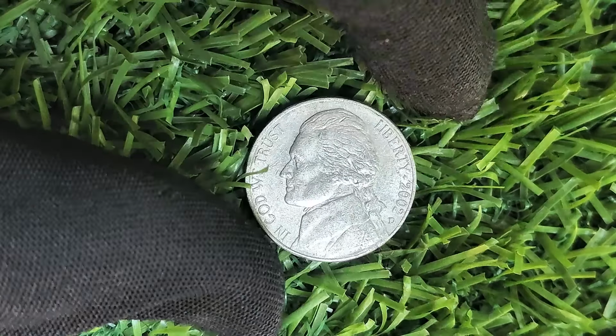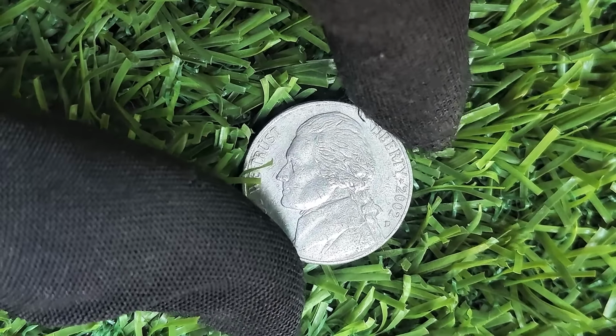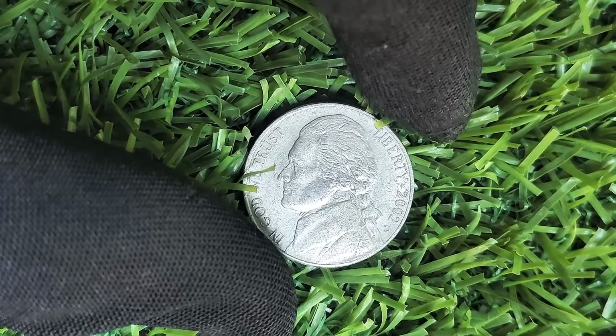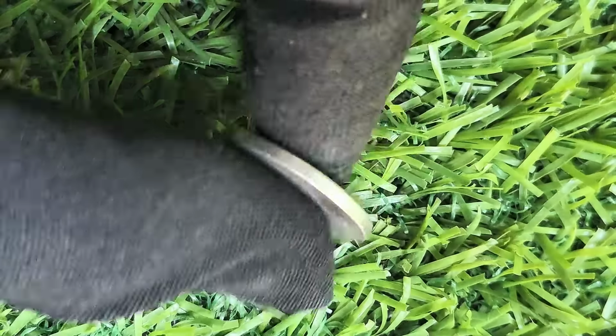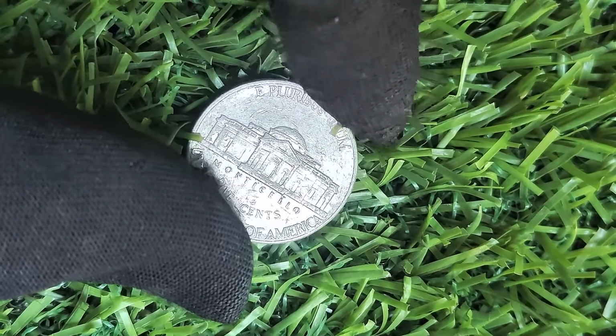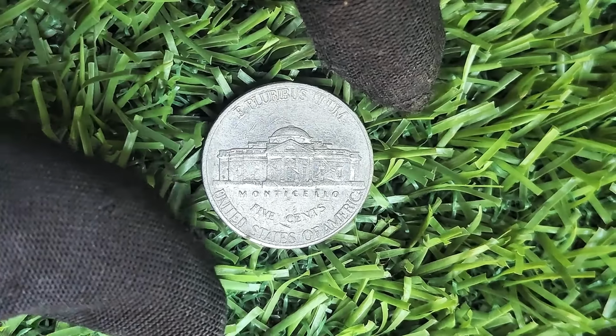By now, you're probably itching to go through your spare change, and you should. The thrill of finding a rare coin like the 2002 P Jefferson nickel isn't just about the money, it's about rewriting your story. A single discovery could mean early retirement, paying off that mortgage, or finally taking that dream vacation you've been putting off for years.